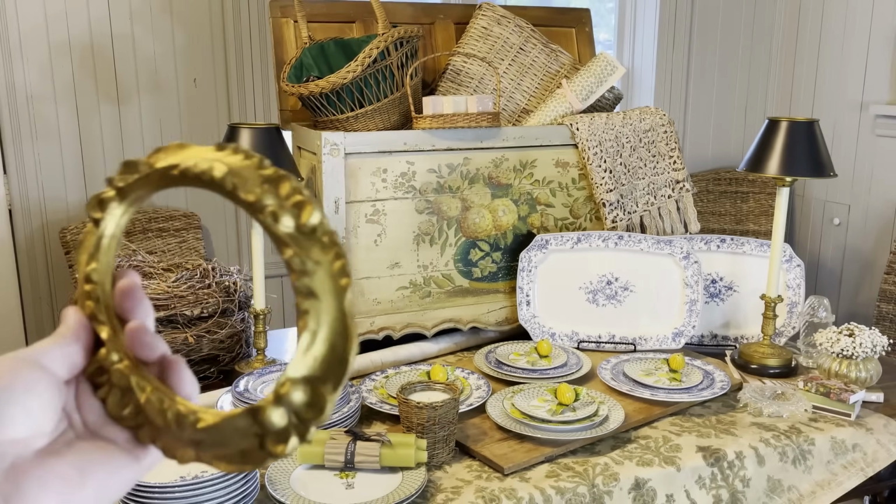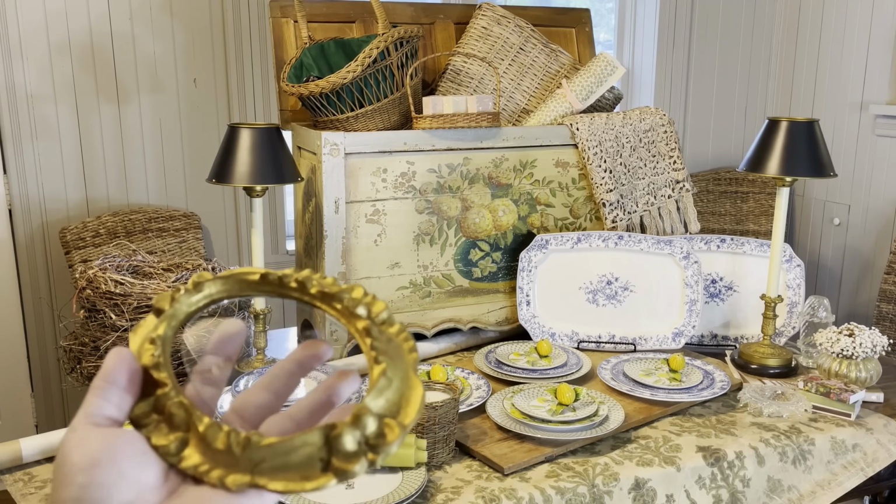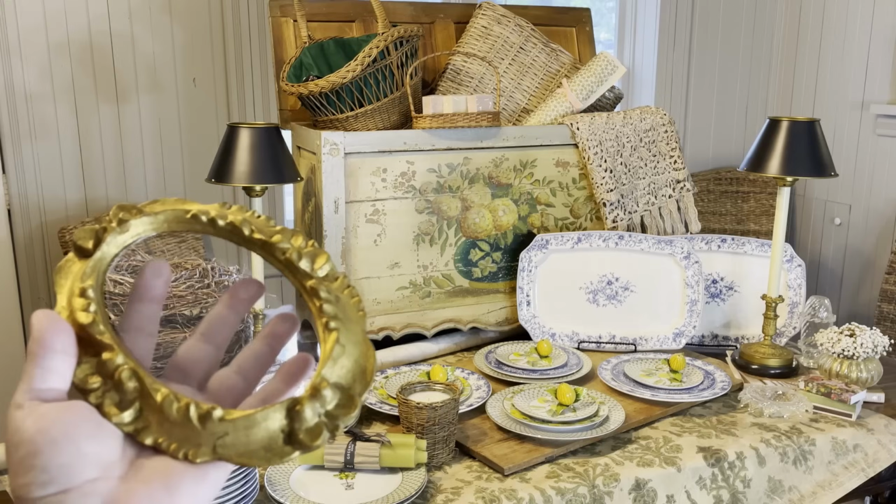Showing the back. These are wood. This one's a wood one. So I purchased 3 of them.